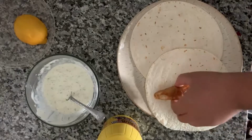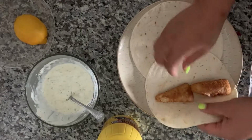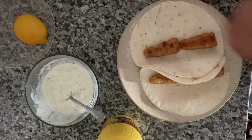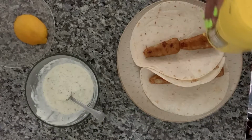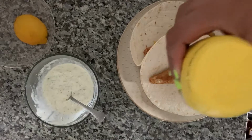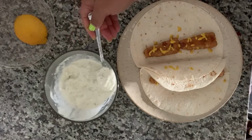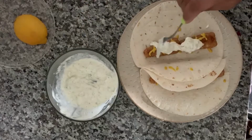So I'm just going to get my fish and put those down. Then I'm going to add my mustard. And the mustard is just there for the vinegar factor. I love the sourness of it, and it just goes so well with the fish. Then I'm going to get some of that, I will call it dill relish, and put that on there.